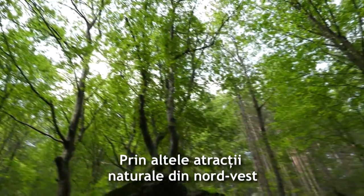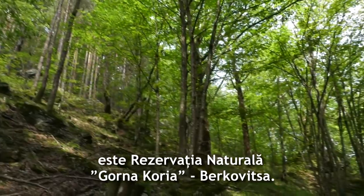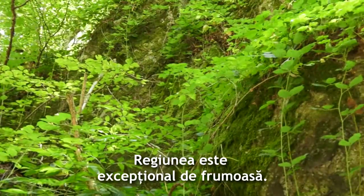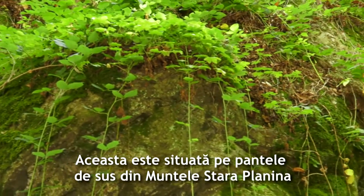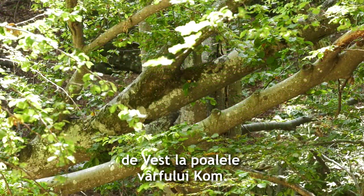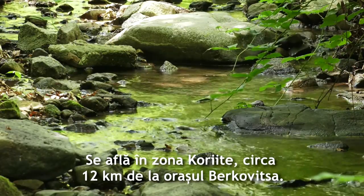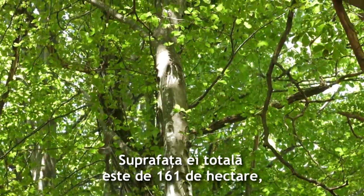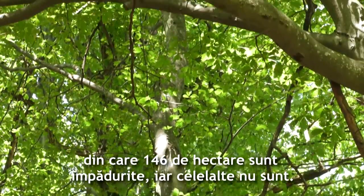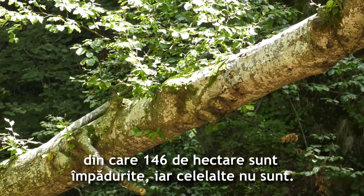Among all the other natural landmarks in the northwest is Gorna Kuria, Natural Reserve Berkovica. The area is extremely beautiful. It is situated on the northern slopes of West Stara Planina at the foot of Mount Kon. It is located in the Kurite area, about 12 kilometers away from the town of Berkovica. Its total area is 161 acres, of which 146 acres are afforested and the rest are not.